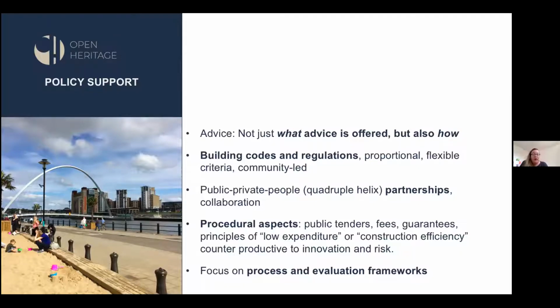But also, are the ways we set up the building industry, of course, often public tenders and these kinds of structures of who gets the building work, actually facilitative of adaptive reuse being possible? If they are focused on construction efficiency and low expenditure, we already rule out some of the adaptive reuse processes, because they tend to be seen as outside of low expenditure and construction efficiency terminology. And the same goes, of course, for evaluation frameworks within those standards.